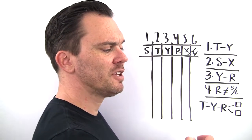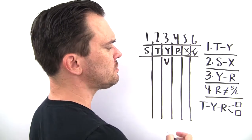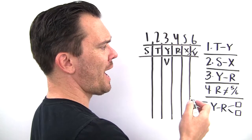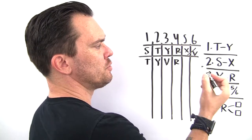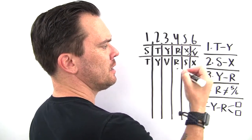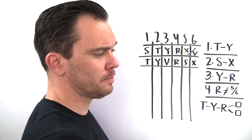Question 3 would be fully and uniquely determined if which of the following is true. And look what happens if C is true. If Vaughn is in space 3, then we have to have T before Y before R before two things. And those two things then have to be S and X, and S is first. It's like dominoes. I mean, it just boom, boom, boom, boom, boom.